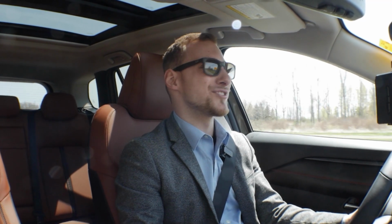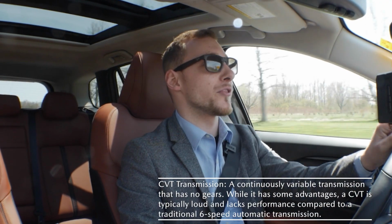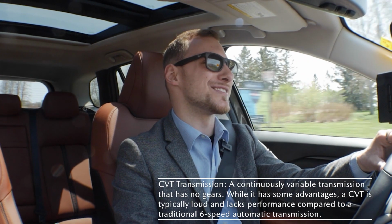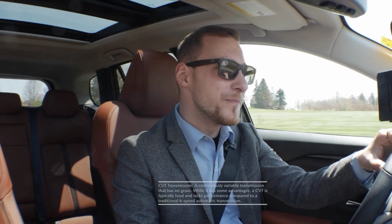Yeah, that's smooth. Such a smooth pickup. And of course, no CVT transmissions in these vehicles either, which I'm really fond of with the Mazda lineup. No CVT transmission. It's smooth.